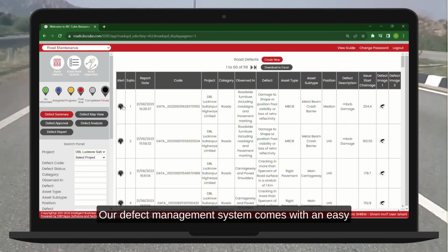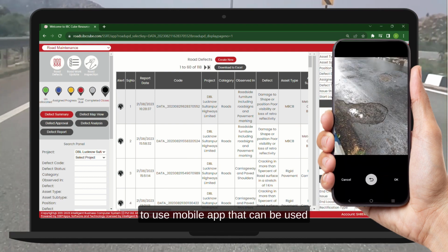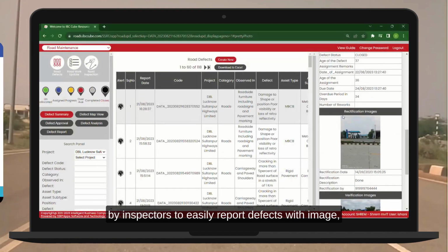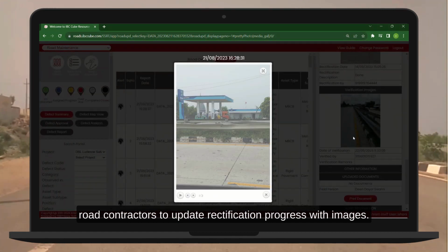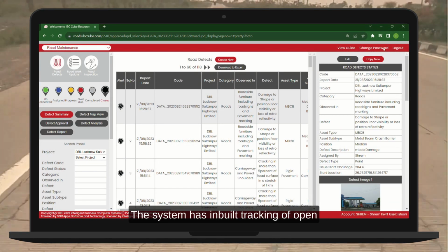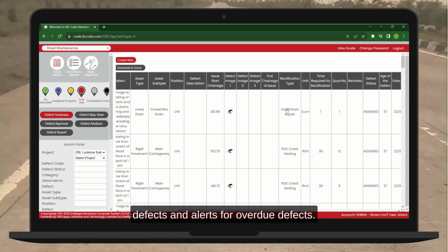Our defect management system comes with an easy to use mobile app that can be used by inspectors to easily report defects with image, exact chainage, and GIS location, and by road contractors to update rectification progress with images. The system has inbuilt tracking of open defects and alerts for overdue defects.